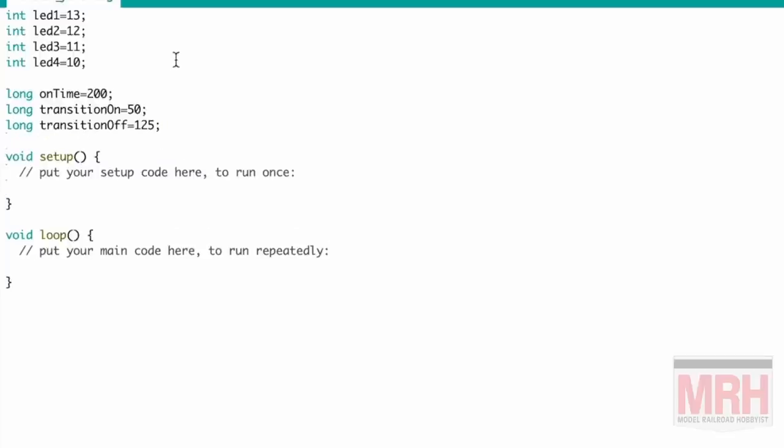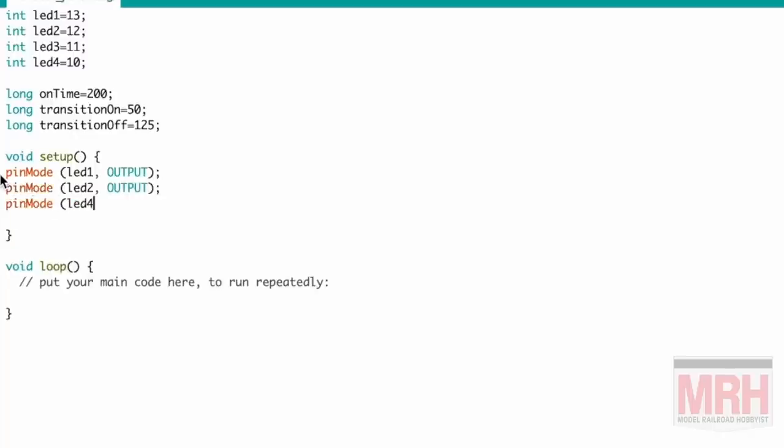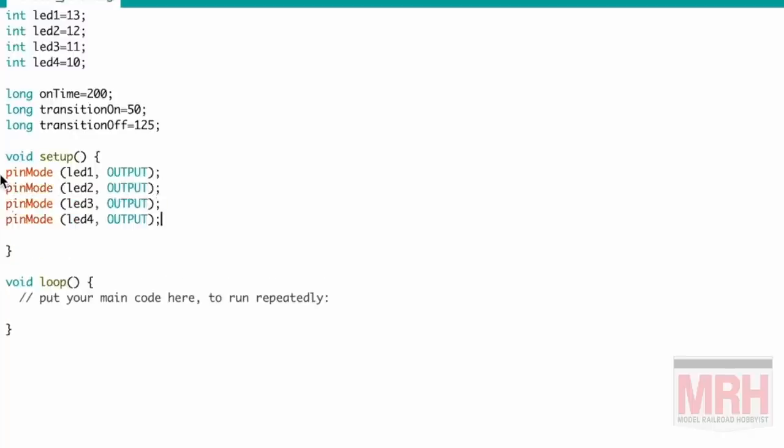Next we have our void setup, and this is where we tell the Arduino what each pin will do. In this case, all of our pins are output. So we type pinMode and then open parentheses LED1, comma, OUTPUT. And we do that for each of the four LEDs. And that's our setup. Next up is the void loop.